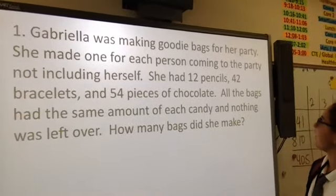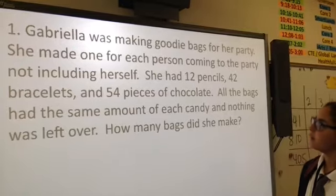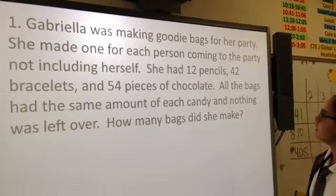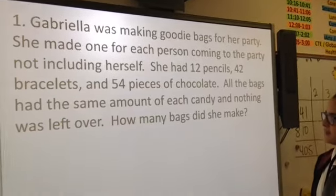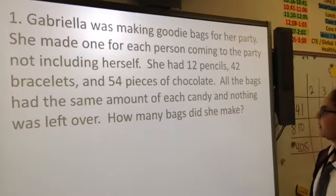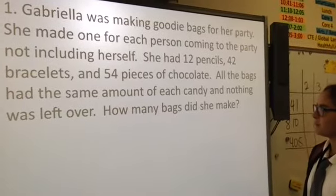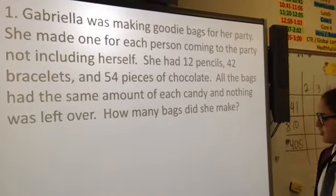Gabriella was making goodie bags for her party. She made one for each person coming to the party, not including herself. She had 12 pencils, 42 bracelets, and 54 pieces of chocolate. All the bags had the same amount of each candy, and nothing was left over. How many bags does she make?